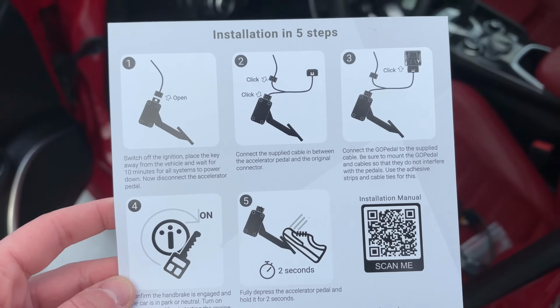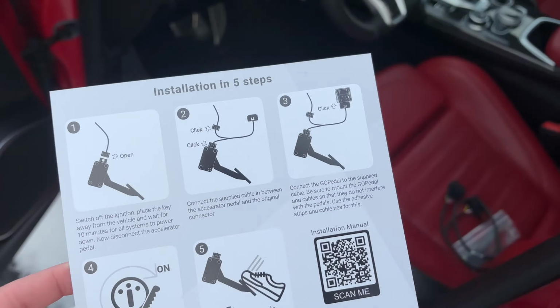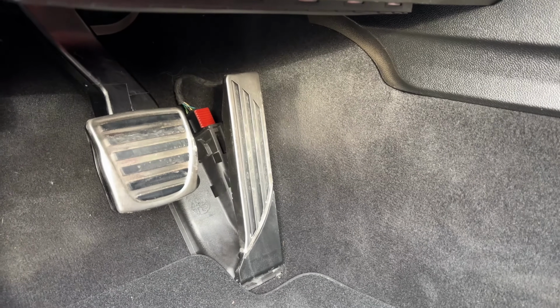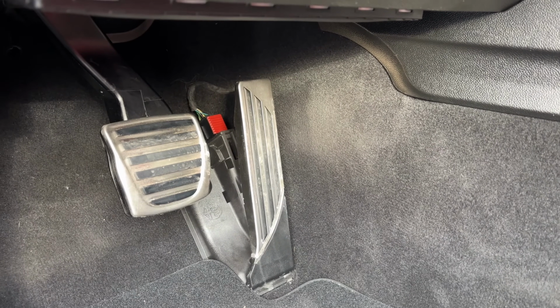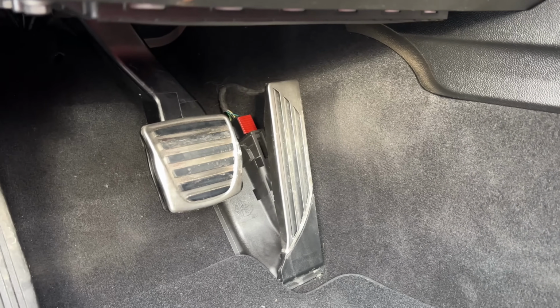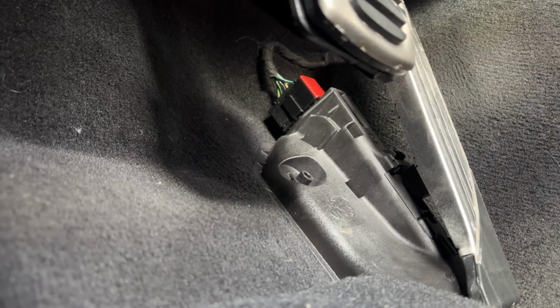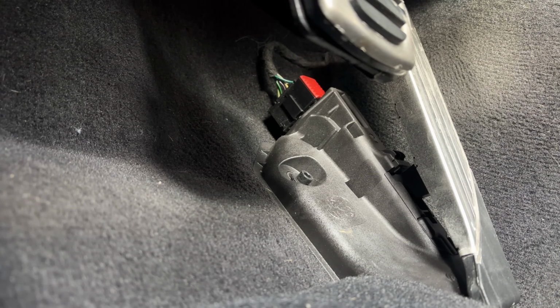You're gonna wanna disconnect the accelerator pedal. So if you come into the car here, I'm gonna show you guys. You see that red tab behind the accelerator pedal? That is your throttle response controller. First thing we're gonna wanna do is disconnect this red plug cable from the back of the accelerator pedal.